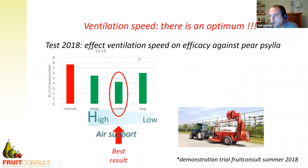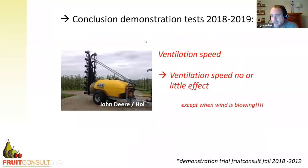And this is something we also saw in a test we did before in 2018, that there is an optimum with these types of sprayers. With these sprayers, when we did the test, we had the conclusion that there was no influence of the ventilation speed.